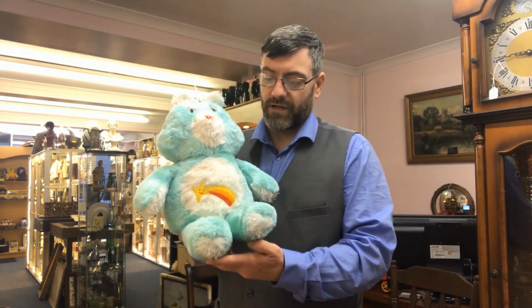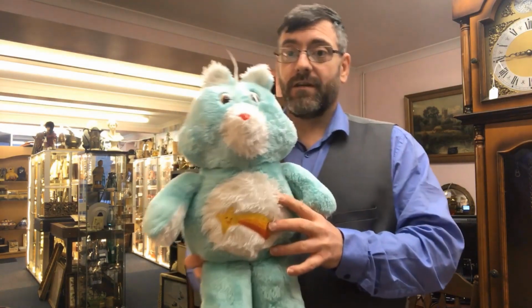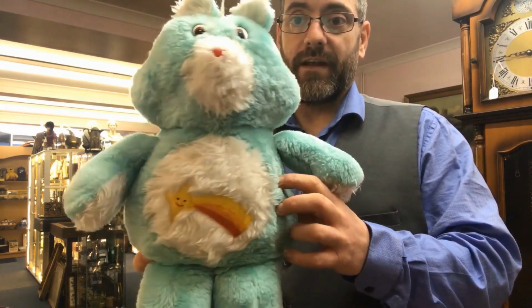Now, when I bought her, she was literally black. They were down on the floor in Bessemer Road Market. And if you can imagine, it's a fruit and veg market with cars and dirty rotten fruit on the floor and everything. She was stinking. She cost me £1. And look at her. She came up lovely and clean.